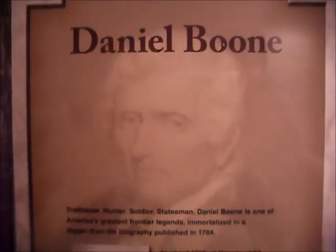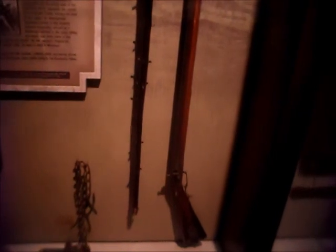The oldest tombstone they're aware of, dated sometime in the 1700s. That's the best they can do. Daniel's walking stick and rifle. A watering trough dated back at least to 1790.